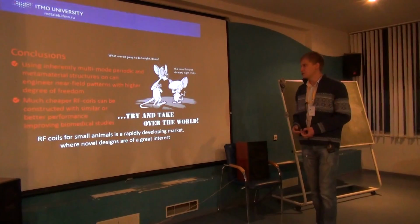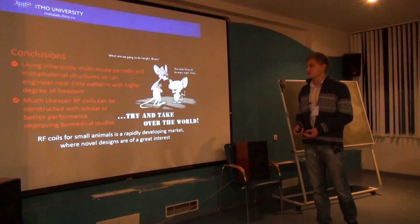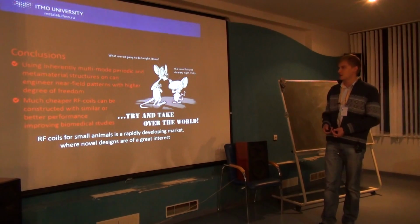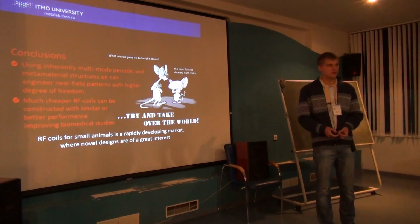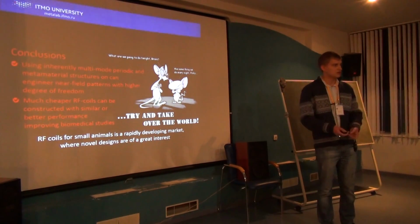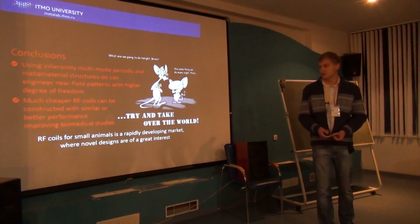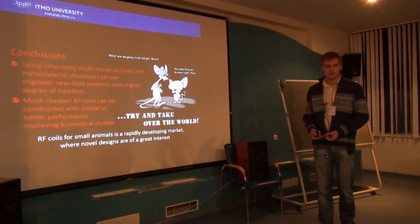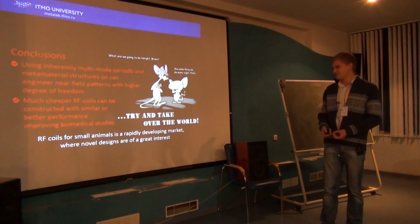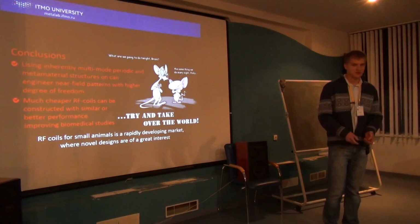And to make a conclusion, I would say that using such systems, it is possible to construct much cheaper designs of preclinical antennas, preclinical RF coils, and the specifics of these periodic structures allow us to have many more degrees of freedom to control the near-field distributions, because we can excite and use multiple eigenmodes inside the structure. And despite the fact that these small animals are really small, this problem is very important, because it can give new possibilities for biomedical studies all over the world. Okay, thank you very much.